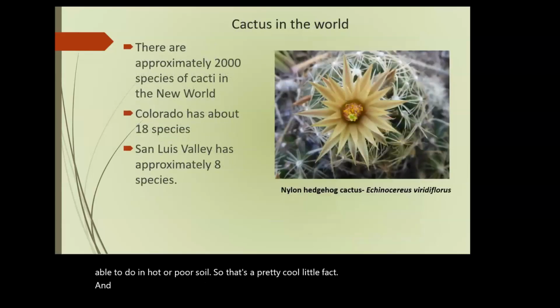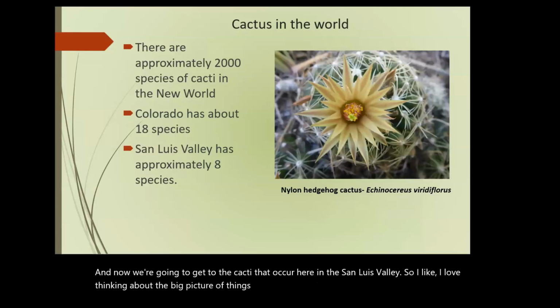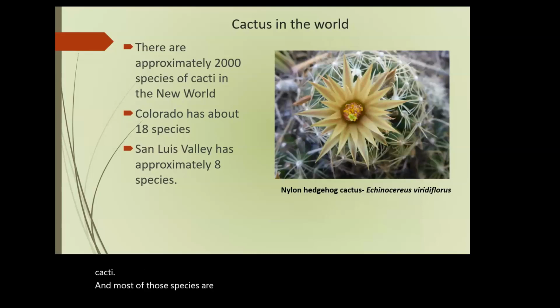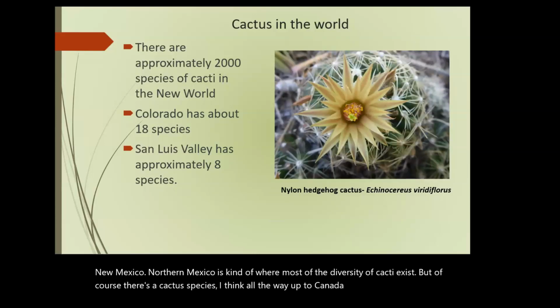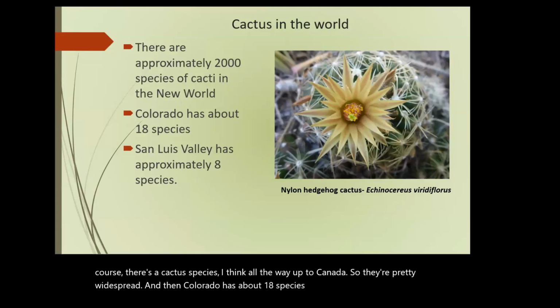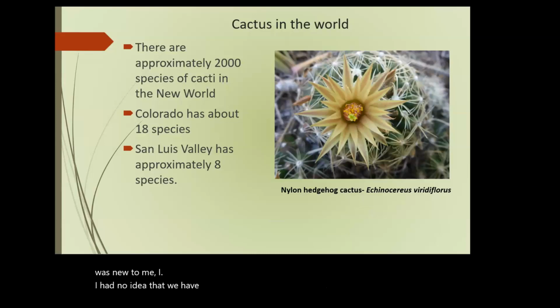And now we're going to get to the cacti that occur here in the San Luis Valley. So I love thinking about the big picture of things. In the New World, there's about 2,000 species of cacti, and most of those species occur south of us in northern Mexico, not New Mexico. Northern Mexico is kind of where most of the diversity of cacti exists. But of course, there's a cactus species, I think, all the way up to Canada. So they're pretty widespread. And then Colorado has about 18 species, and the San Luis Valley has about 8 species, which was new to me. I had no idea that we have that many cacti species down here.